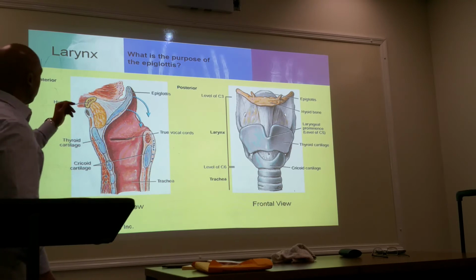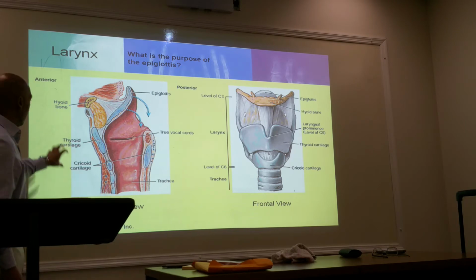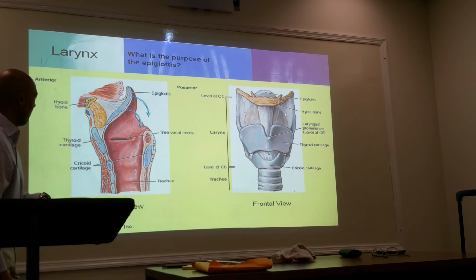Okay, so we already know this. What's the purpose of the epiglottis? Okay, so we have the hyoid bone, the epiglottis, the thyroid cartilage of the larynx, and the cricoid cartilage, all demonstrated on the lateral view.